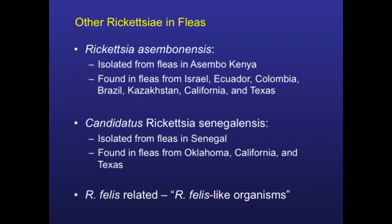There are some other flea-borne associated rickettsia, and one is called Rickettsia asembonensis, which has been isolated from fleas collected in an area of Kenya. And this has now been found all over the world. And there's also a rickettsia called Candidatus Rickettsia senegalensis, which has also been collected from fleas from Africa and Senegal, and also found in different parts of the United States and probably the world.